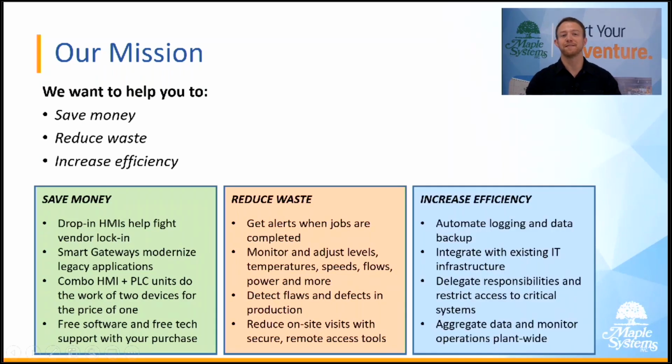How can you increase efficiency with Maple Systems products? You can automate logging and data backup. You could integrate with your existing IT infrastructure. Maybe it's a SQL database on the premises. You can delegate responsibilities and restrict access to critical systems to a certain set of users, for example. And you can aggregate data and monitor your operations plant-wide.